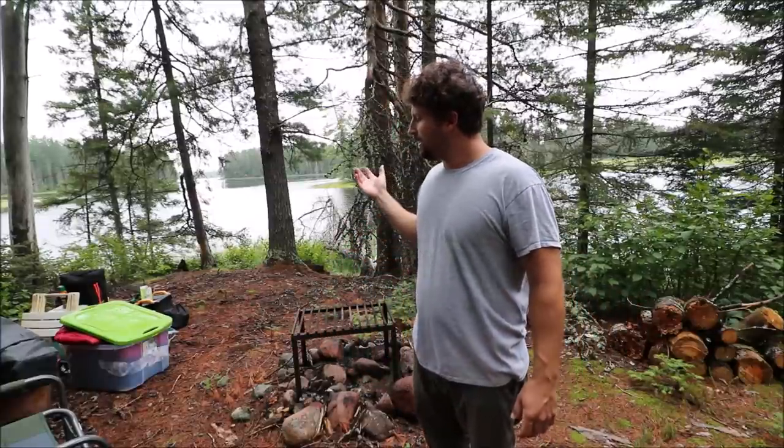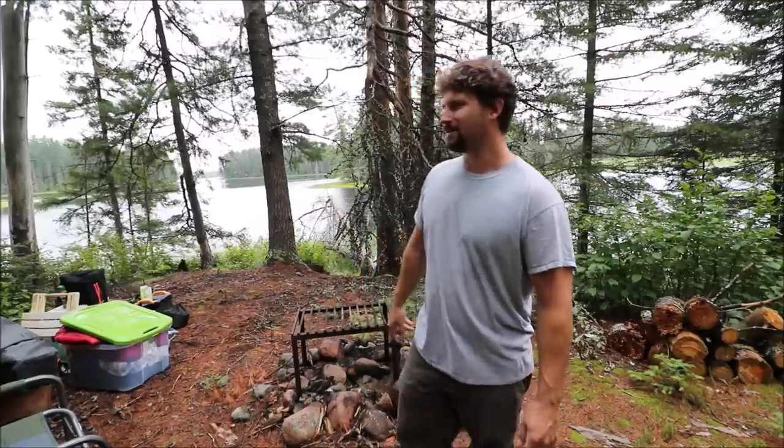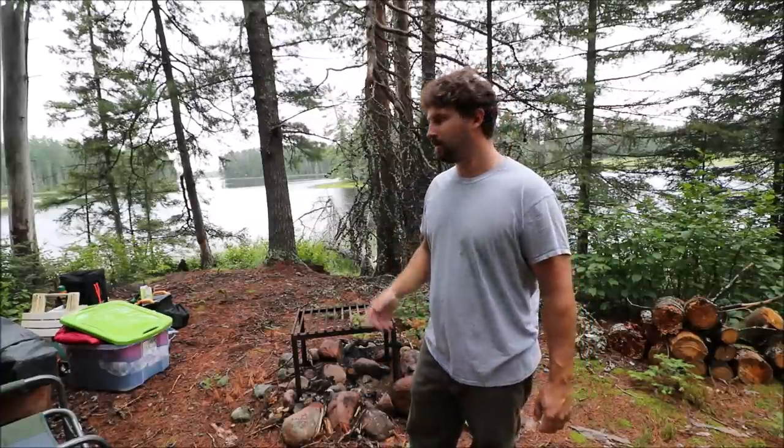I brought quite a few things, but the one thing I did forget is my propane fire starter, my Tiger torch. So we're gonna have to rub two sticks together or something to get this fire going, but that's all right. I think we can find some birch bark and get a fire going.